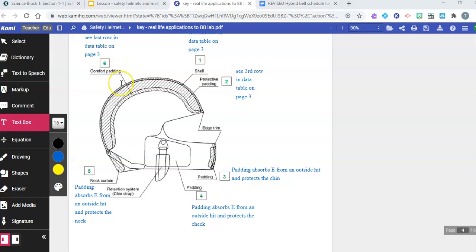Padding is soft, flexible, very airy, which means that the padding on the neck, cheek, and chin is going to do an excellent job absorbing energy from an outside hit or a crash or a collision. Specifically, the padding here protects the chin, the padding here protects the cheek, and then the padding here protects the back of the neck.